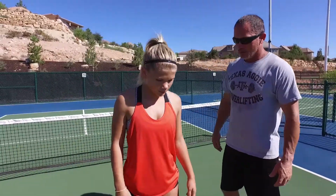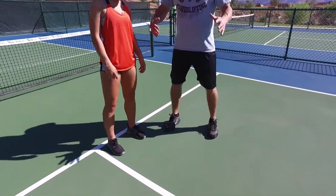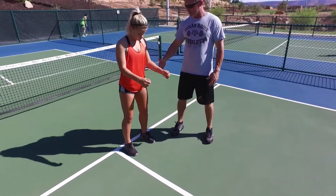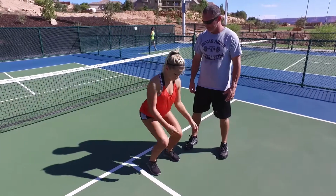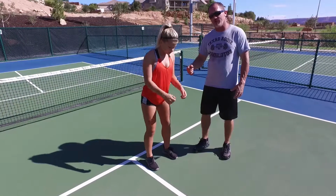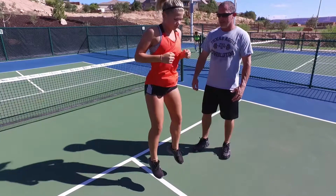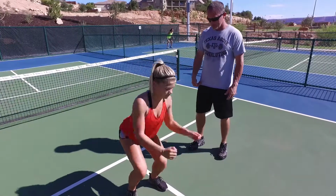All right, so what we're gonna do is we're gonna have her jump over this line and land just like she was when we were doing just up and down movements, all right? So jump over, okay, good. Okay, see how her knees are staying over her shoelaces? She's driving through her heels and landing on the balls of her feet. Okay? And see how she's using her entire body, her core, her knees, her hips.